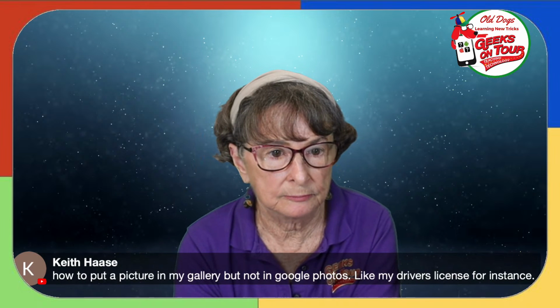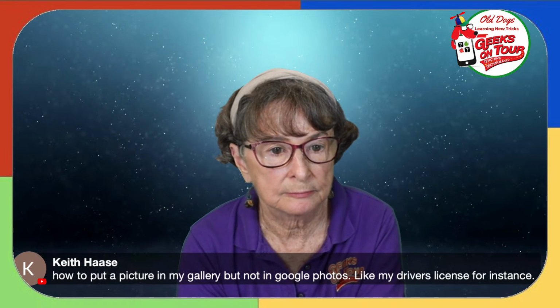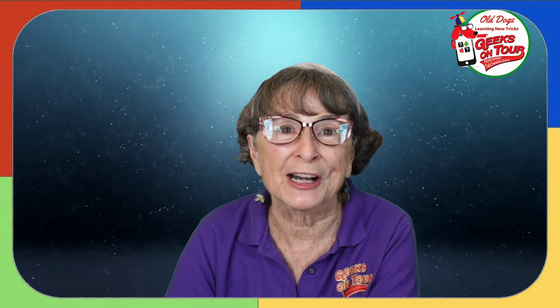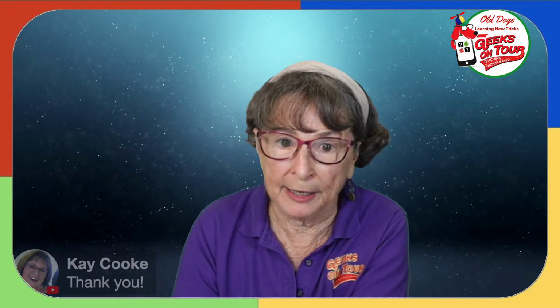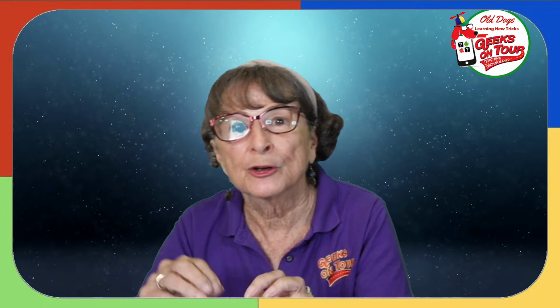How to put a picture in my gallery but not in Google Photos, like my driver's license, for instance. Well, first, there's a will, there's a way. Just like what I just had. You need to put it in another folder on your device. And I do have a video about how to move a photo on an Android, from the camera folder to a folder that Google Photos isn't watching.